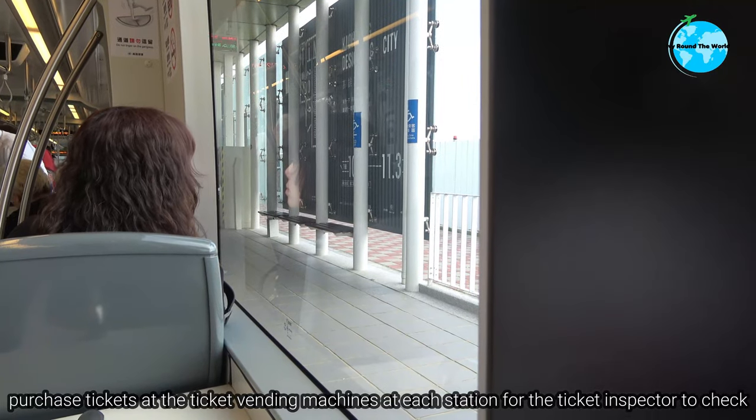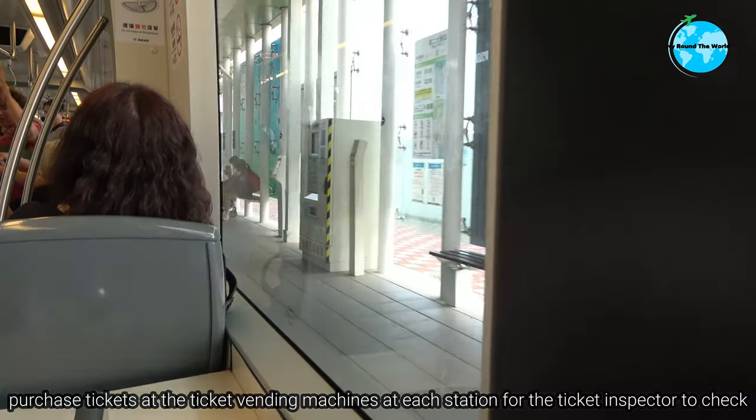You can make purchases at the vending machines, and you cannot use bills.